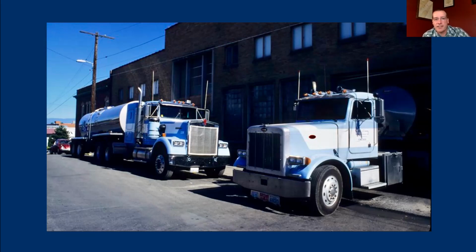But I just always liked this shot. It's a couple of my family's milk trucks: that Peterbilt, and it has a Kenworth W900. That Peterbilt there is the one that was in the very beginning, the only photo of me driving. But this truck is actually still earning a living in Spokane. So I'm very happy to see that it's still earning a living and still blue and white.